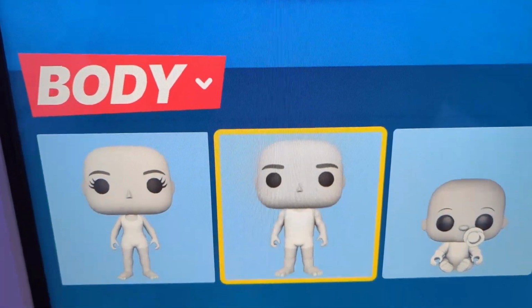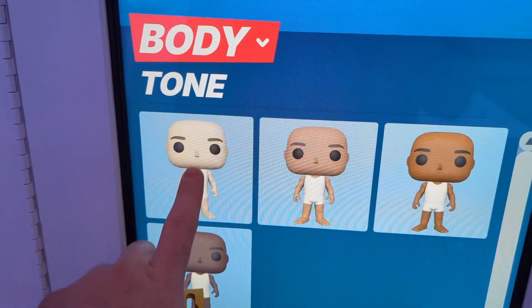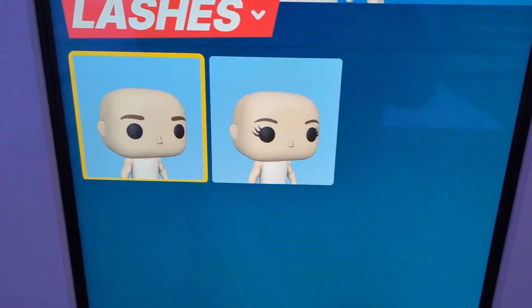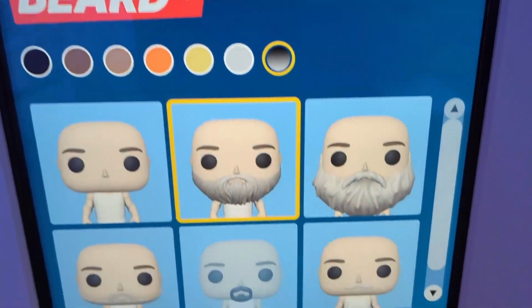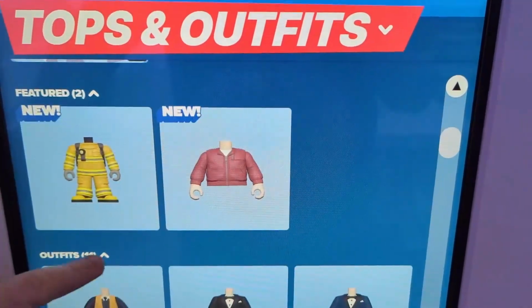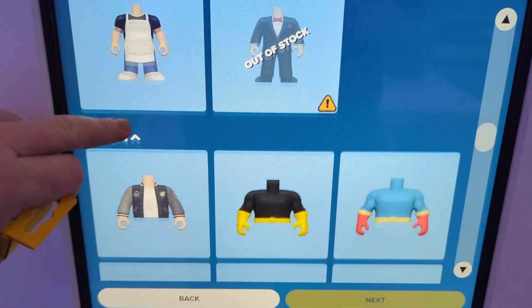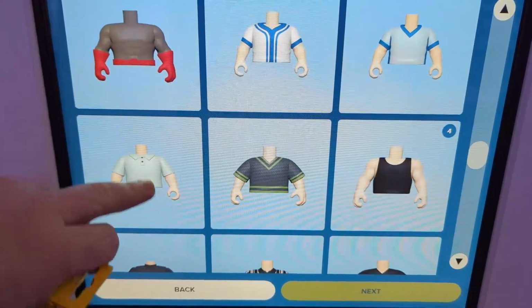So this is one of the things I was really excited for. You can create a pop of yourself or someone else, or just basically anything you want, if they have the parts for it. You can see that hairstyle was out of stock. But I wanted to get a new pop figure because I've got one before and I wasn't very happy with the results.